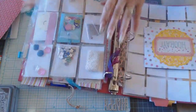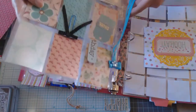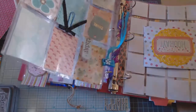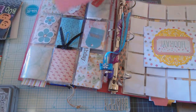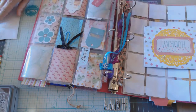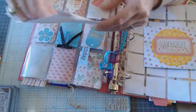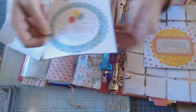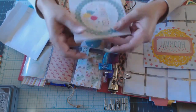Y'all, I'm so glad I waited to have the drawing, because I would have felt so bad if I would have done it Sunday, and then Monday I got one, and then yesterday I got another one. So this is her card, and I remember exactly what it is. It's two doilies with the balloons. It says celebrate. I just love it.